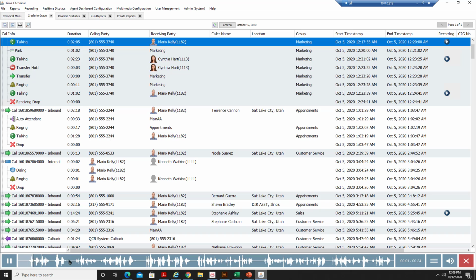It opens up the embedded wave view form where you can listen, click, play from that point. You can also speed up the recording. You can create a snippet of the recording, download, email, or delete and add notes. And it does keep an audit log of who deletes recordings.